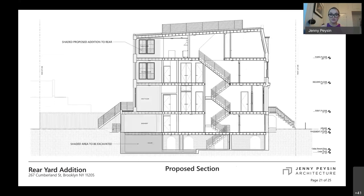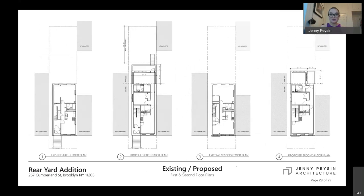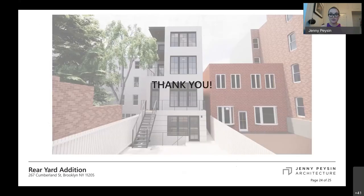Section. I don't know if you want me to go back to any of these, I'm happy to do it. I just figured they're not as important. I think that's basically it. Thank you.